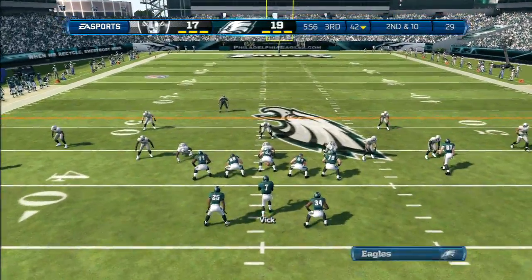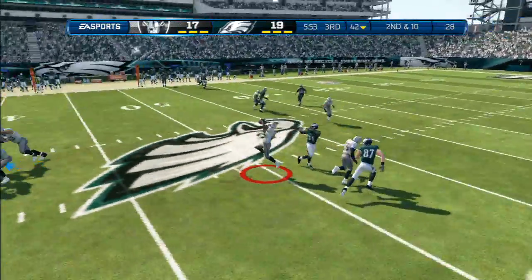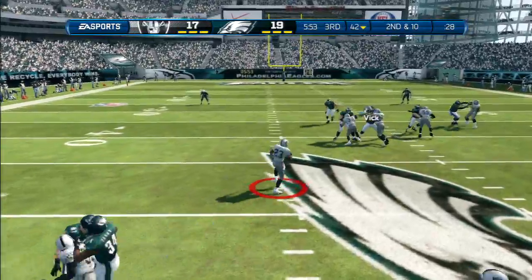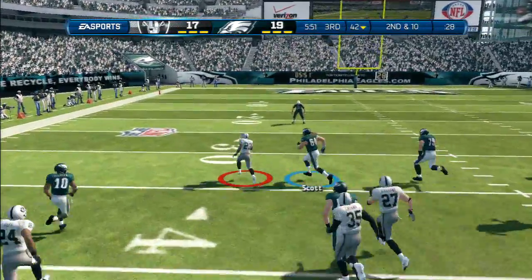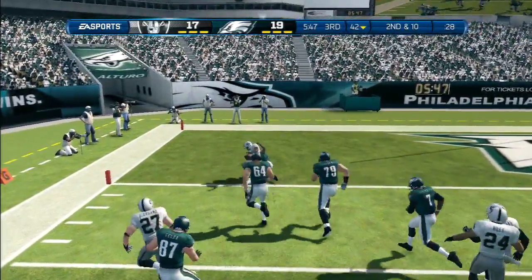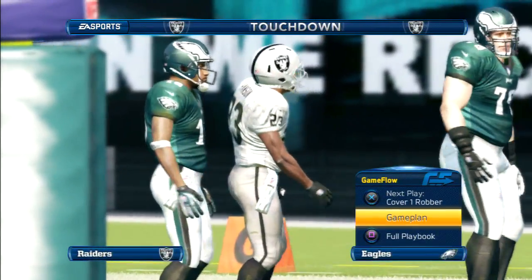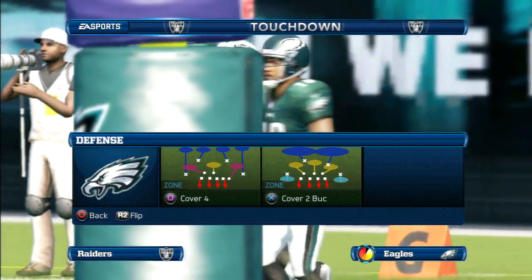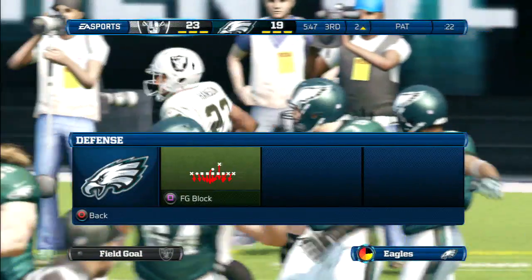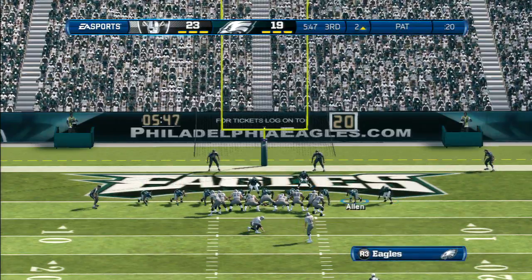The safety is up in the box right now. Second and 10. And interception. He's got a wide open alley. Oakland Raiders touchdown. Well, on defense, to make a play like this, so much of it is about timing. Perfect timing by the defensive player. Gets the interception and runs it all the way back for a touchdown.